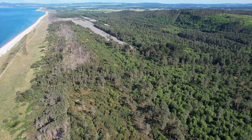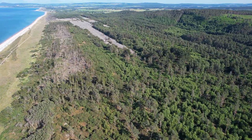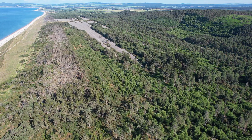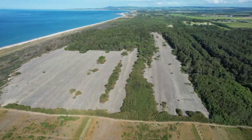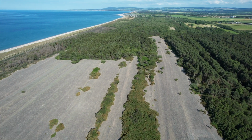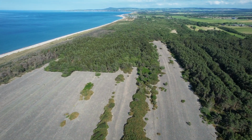I don't think we fully know the extent of the shingle beds under much of the Moray coastal plains, but it's at least tens of square miles. How many trillions of pebbles would that be? Pebbles that all have their own ancient story.